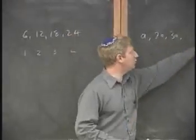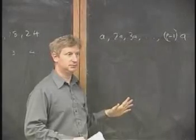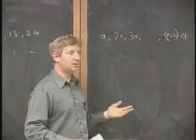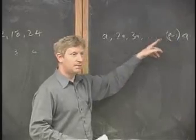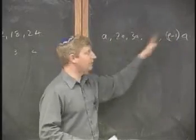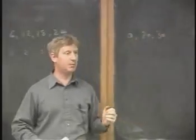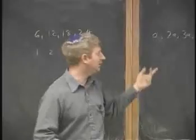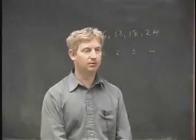Because the difference between any pair here has to be some multiple of a. Oh, right. And it's got to be some multiple of a that's less than p minus 1 multiples. So for the same reason that an individual one can't be divisible by p, that's the same reason that the difference between any two can't be divisible by p. Because the difference between any two is the same as one of these individual ones. Yeah, Tony. Okay.